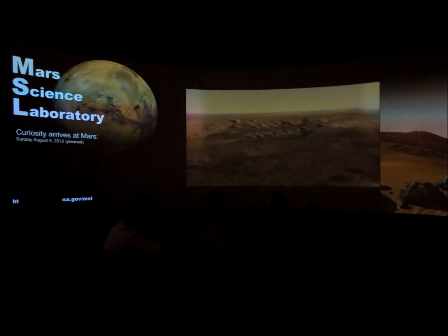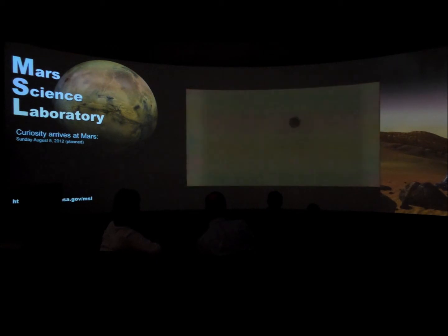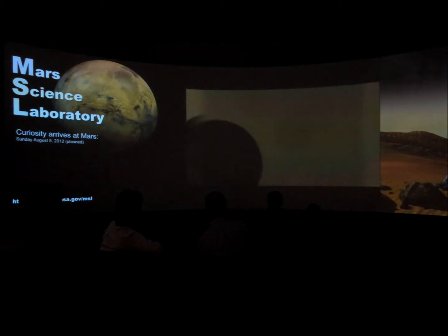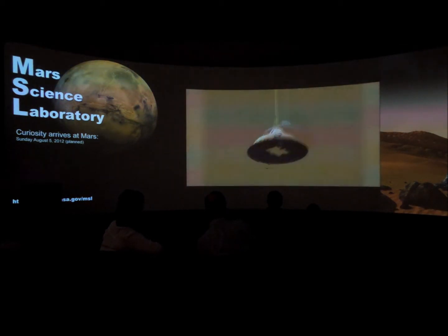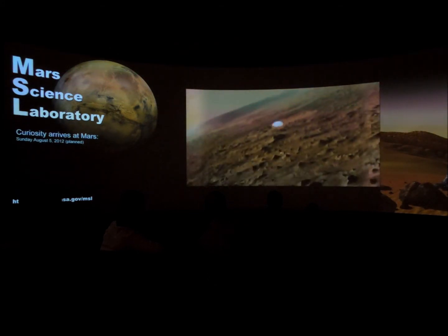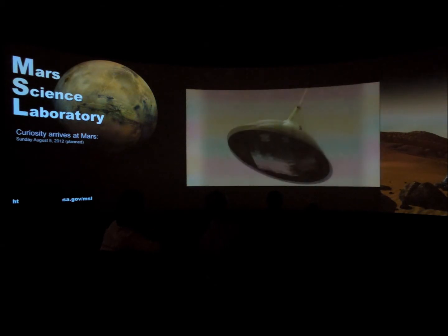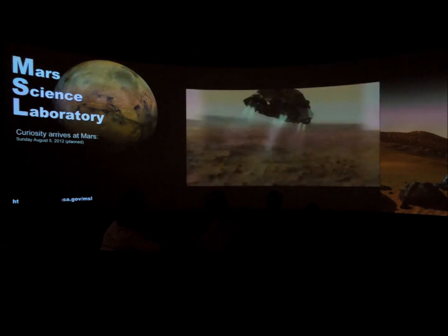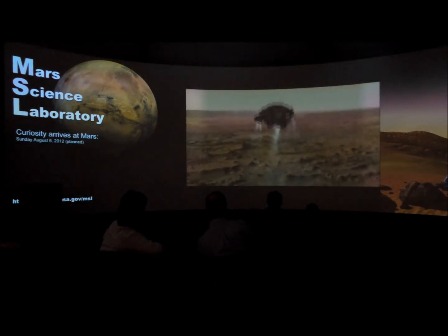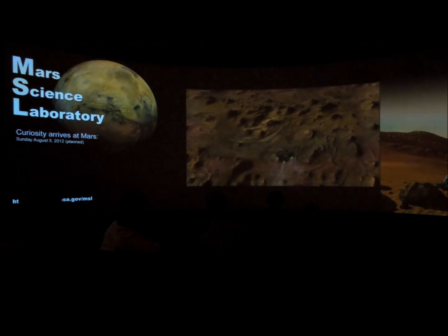So you can see that they're controlling the spacecraft as it's coming through the atmosphere. They're controlling it like it was an airplane. The parachute opens. Then the heat shield drops away. That allows them to look at the ground with their radar. And then at about 200 miles an hour, the spacecraft drops out of the back shell, turns on its rocket engines, and then heads down towards the surface.